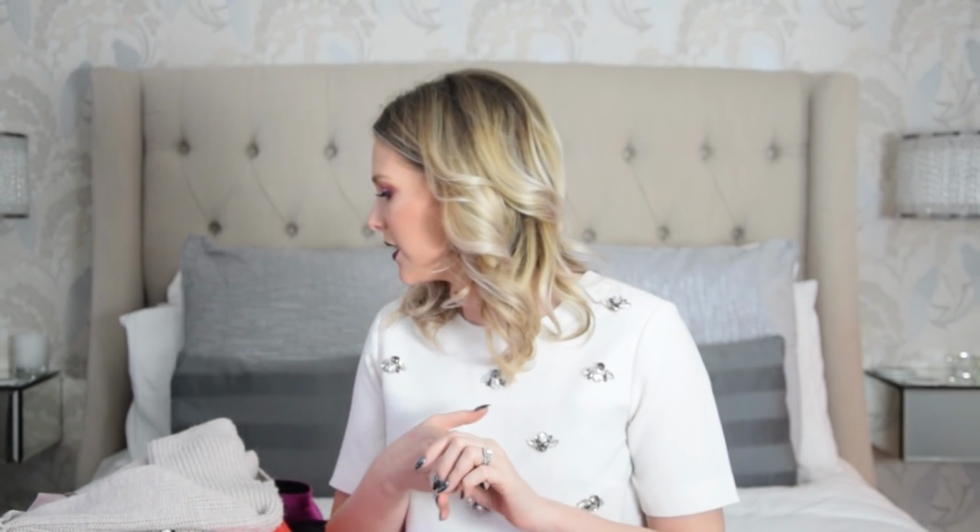I'm not sure if you can see this massive pile here, but it's a massive haul. There is a lot from Primark, and I've also put in a few other affordable retailers, so I think I've got a couple of bits from Matalan and maybe two or three bits from Tesco. So I'm just going to start in the order that they're sort of piled here.